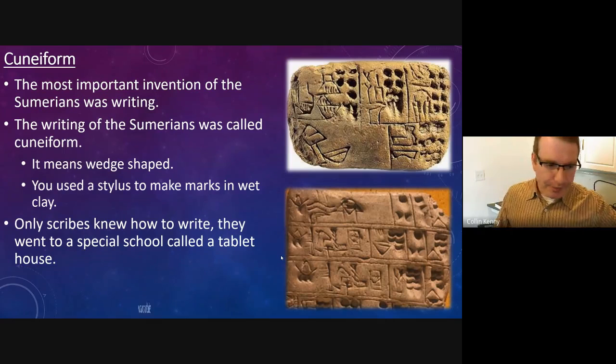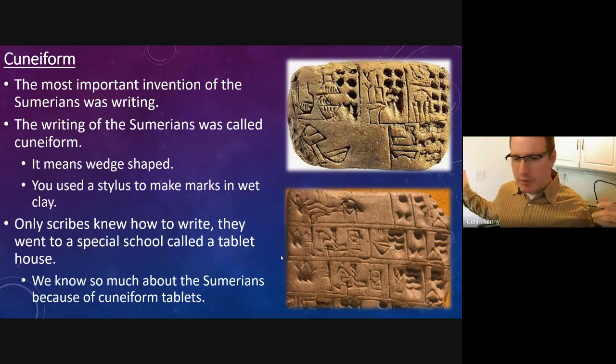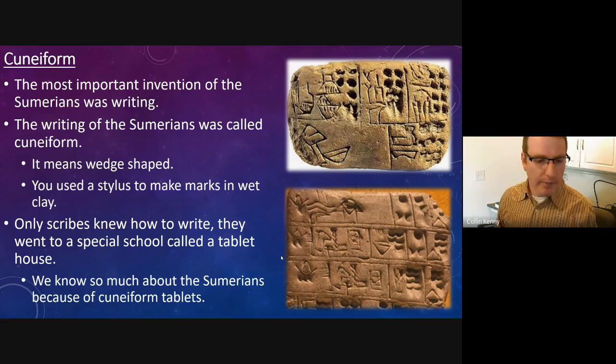Anyways, so the Dubsar at the tablet house would teach people how to write, but only a small amount. The scribes would be able to get to do this writing. And we know a lot about the Sumerians because they left so many cuneiform tablets.